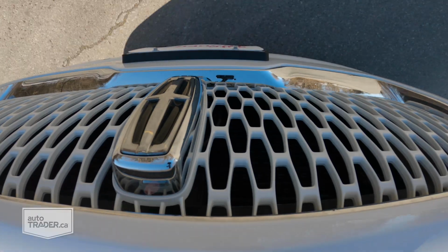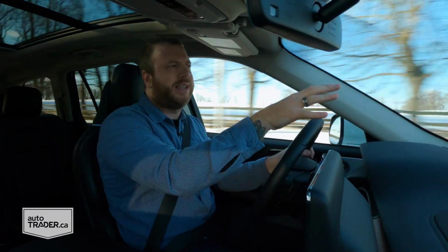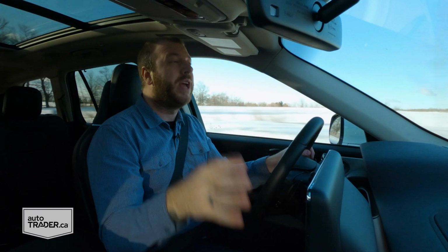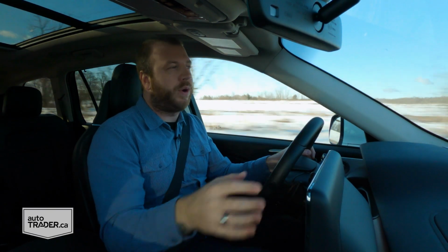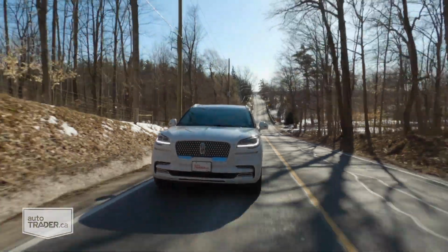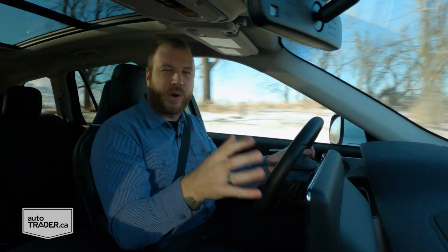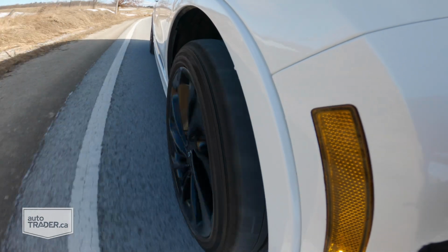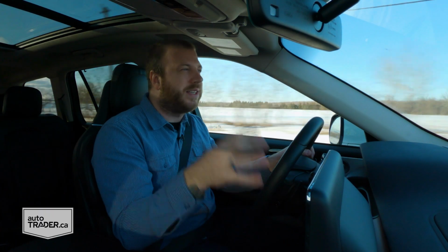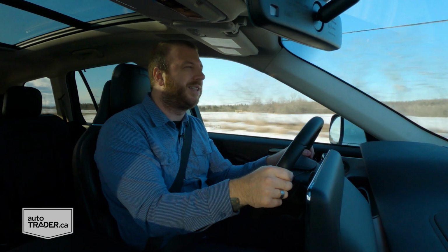Now, this thing doesn't have the road preview function that you can get in the Aviator that analyzes the road ahead and adjusts the suspension accordingly, but there are those standard adaptive dampers, and they do a pretty good job of softening the blow of most of the stuff you run into out here. But just like the smaller Corsair, this suspension really struggles to manage the unsprung weight of the massive alloy wheels, so it's just not quite as smooth as it should be. But that doesn't mean this is uncomfortable, and I experienced the same thing when I drove the BMW X7.